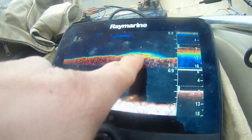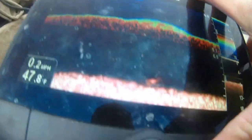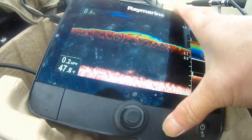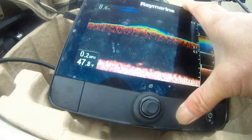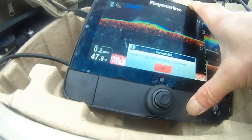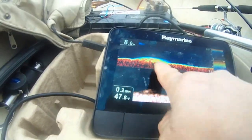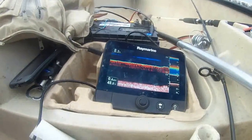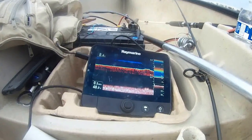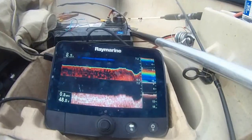There too. See those big fish? They're two big fish. They bunch together. It's too cold, at about 8.6 feet deep water. Yeah, two fish here. There's a drop off.